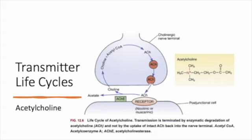But we have a number of agents, medications, and poisons that act on the cholinergic receptor, which will mimic or block the actions of acetylcholine. And we also have some agents that act by inhibiting acetylcholinesterase instead. And then this will cause acetylcholine to accumulate in that junctional gap.